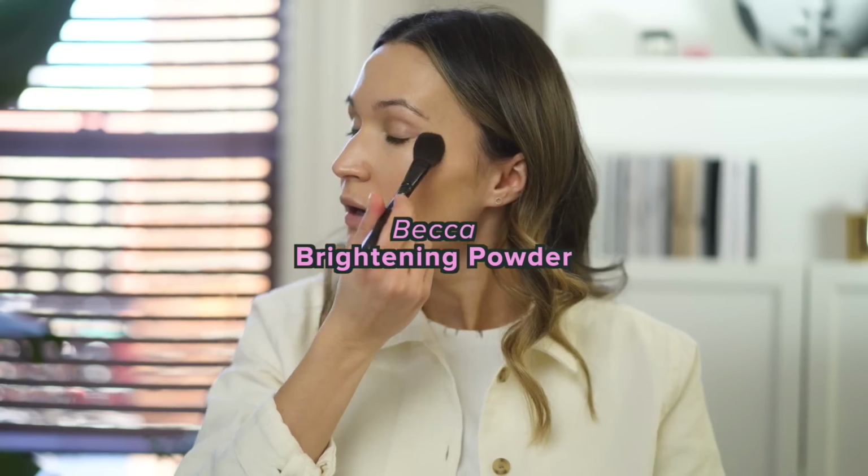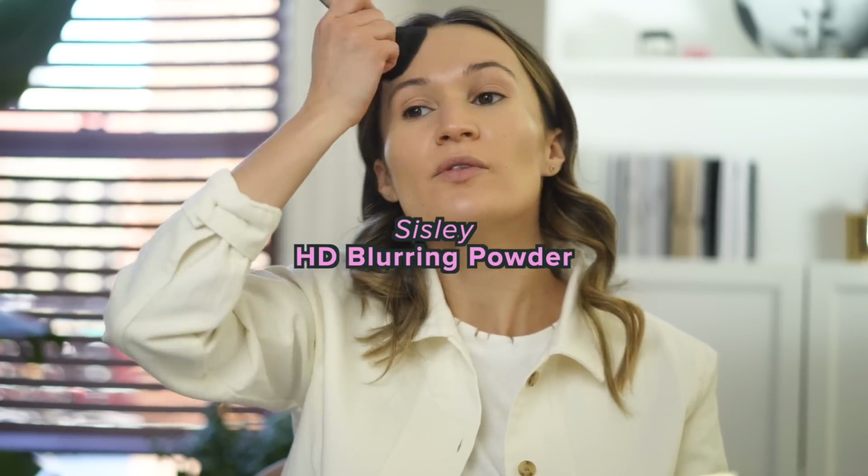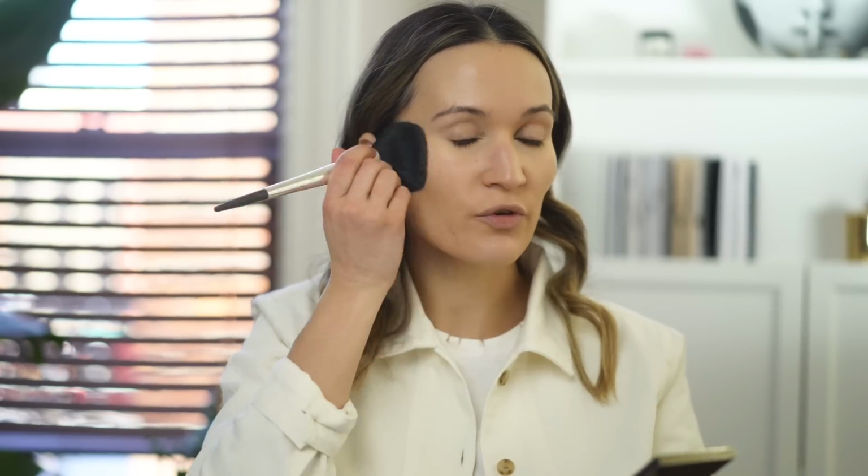The base is pretty much done. I'm looking pretty glowy, so I'm going to powder. I'm going to do my under eye powder, which is the Becca Brightening Powder. And I am a little shiny, so I'm taking my Sicily powder. This is the HD powder. And this is a beautiful setting powder because it sets the makeup, but it doesn't completely mute a glowy finish. So if you're the type of person that hates powdering down your base because you want to keep luminosity, but you feel like you need some powder sometimes because you don't want a tacky finish on the skin, this is a great product. Now let's go for eye makeup.